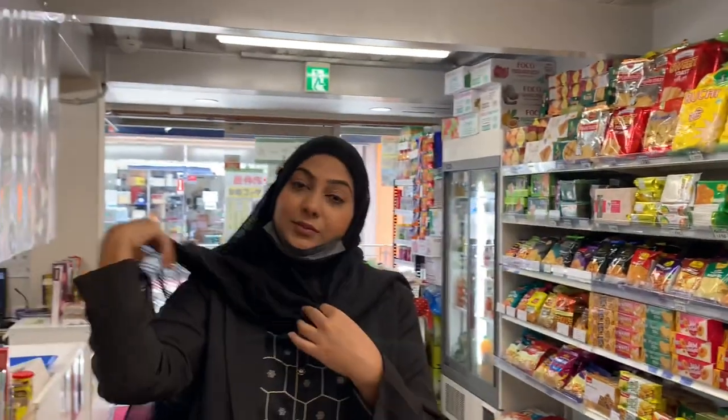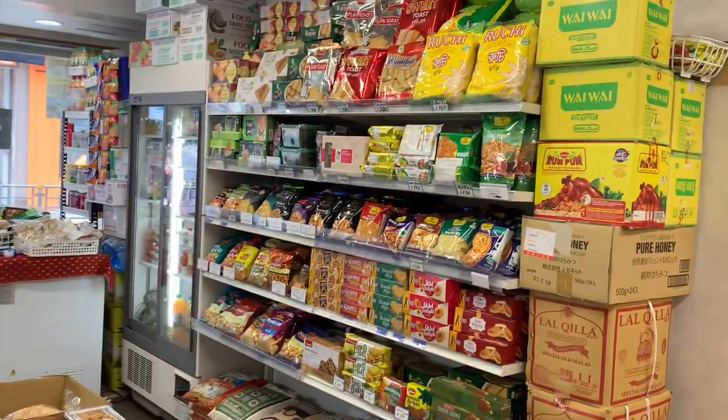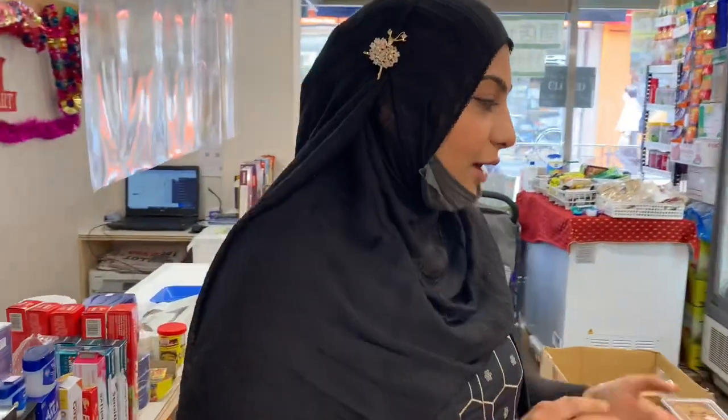And apart from regular Muslim customers, they have many Japanese customers as well, as Japanese love to buy many halal items, many spices, small packets, snacks especially, which I showed you. Snacks are really much more popular among Japanese people. They love to eat it, they love to have it.